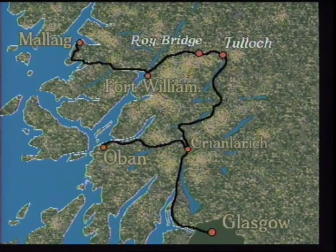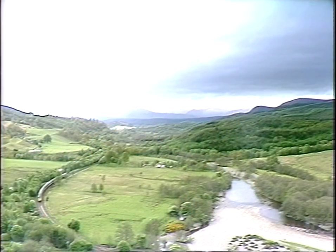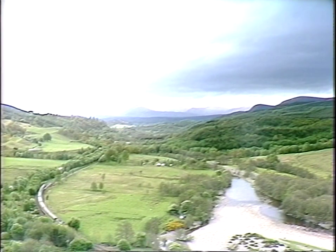At Tulloch, the line curves round into Braes of Lochaber, heading for Roy Bridge. The early morning sleeper nears the end of its overnight run from Glasgow to London.